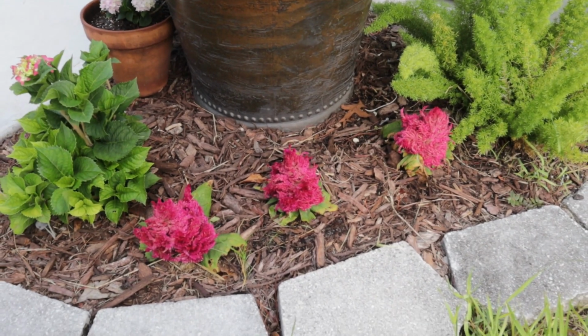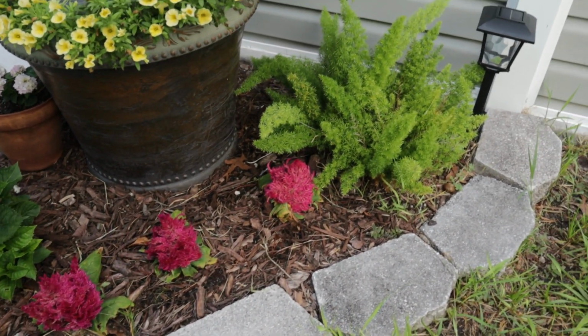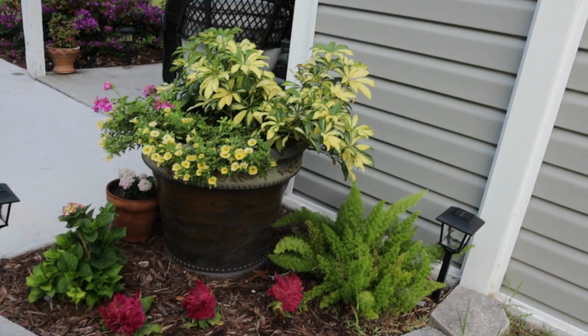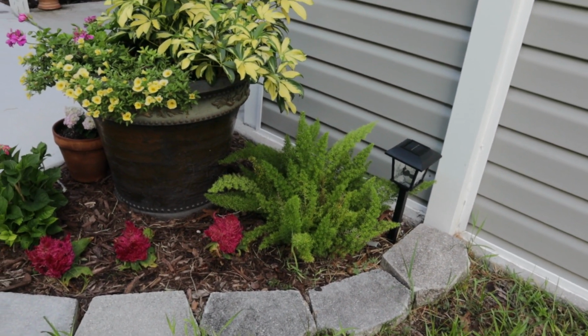These are annuals. They're fading out. You can see something's been chomping on them. And then a foxtail fern here in the front corner. I've got another one in a pot. I think I'm going to put this hydrangea where the foxtail fern is and move this to a different section.